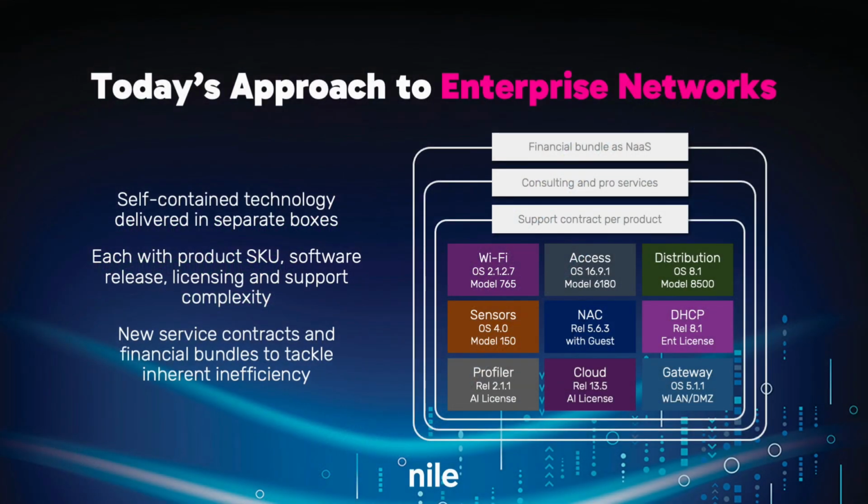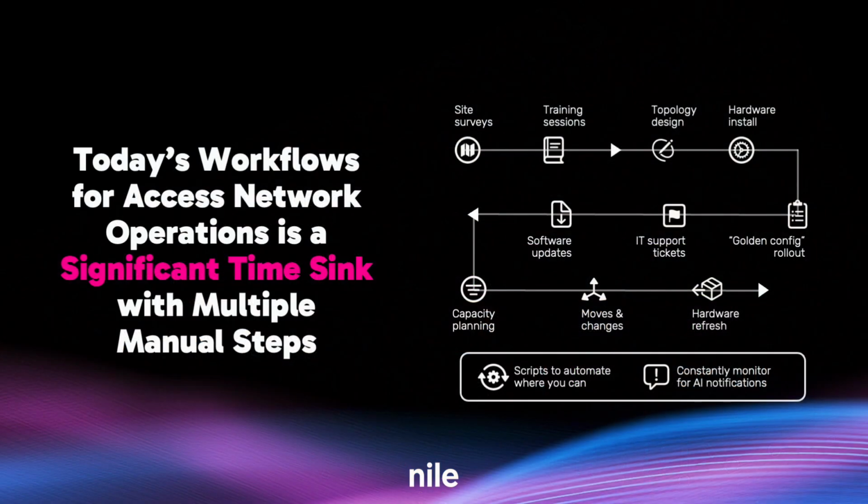Setting up a network today involves dealing with multiple generations of software and hardware products, support contracts, and lots of documentation. When things get tough, we often turn to consulting and professional services for help. We believe there's a better way to set up an enterprise network without all these complexities. With the help of cloud software, AI, and an as-a-service mindset, we aim to eliminate inefficiencies and reduce your operational burden. Let's take a closer look at the engineering challenges involved.